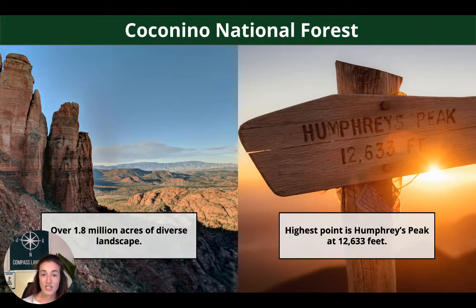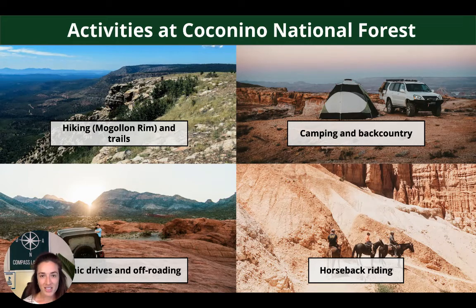Coconino National Forest is farther away, but it's definitely worth checking out. The park contains over 1.8 million acres of really diverse landscape, ranging from more typical desert landscape all the way up to mountain peaks. And the highest peak there is Humphreys with an elevation of 12,633 feet. Some popular activities here include hiking, and you can see Mogollon Rim in the picture there, camping and backcountry, scenic drives and off-roading, as well as horseback riding.